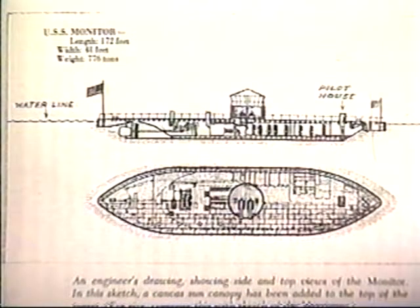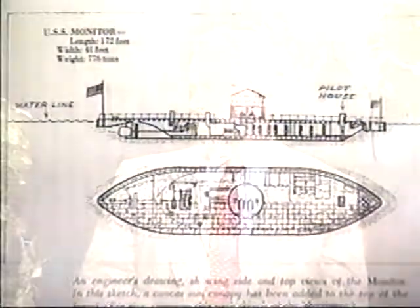So, what was the Merrimac doing? Well, the Merrimac was part of the Confederate forces in Virginia near the end of the Chesapeake Bay, where Norfolk, Virginia is. The Union was blockading the South. Right at the start of the war, President Lincoln had declared a blockade.